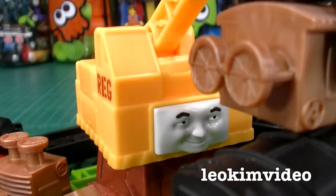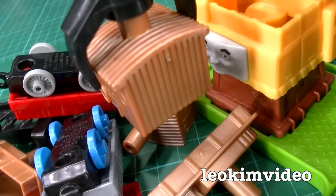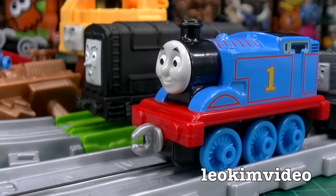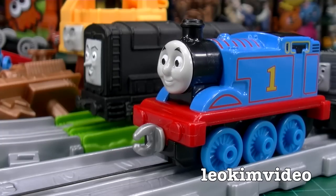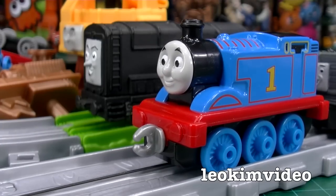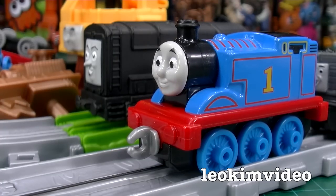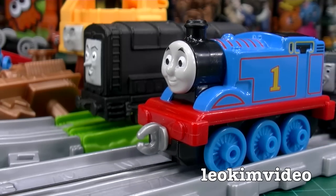Red, you'll always be busy dealing with so much rubbish. Just then, Thomas arrived and he went over Lump. Peep peep! Hi, Diesel! I've got something really special to look at. Rubbish, Thomas. No Thomas, today everything's rubbish, I'm not interested.